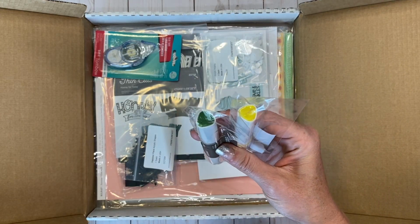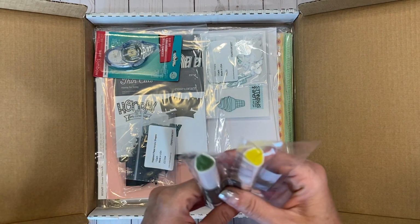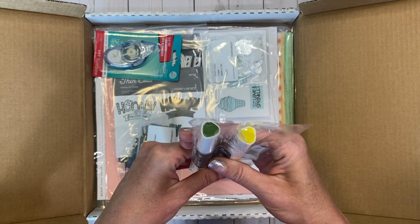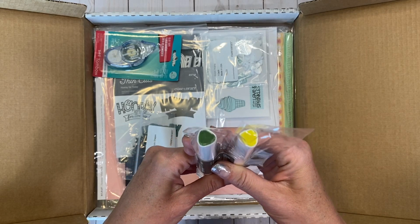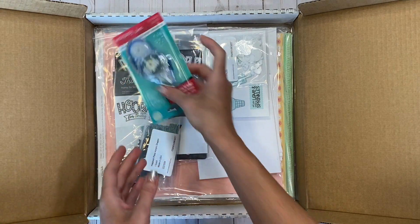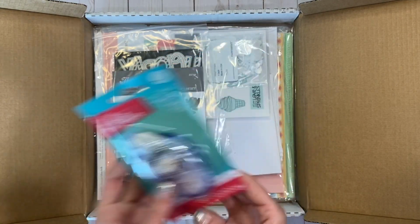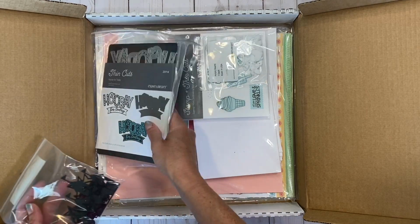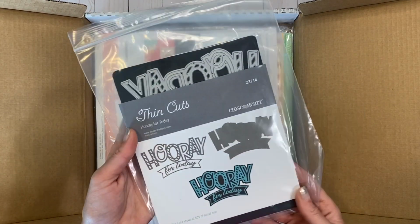You guys know I love my Shimmer Brushes. I love using them to add shimmer to my projects, my stamped images, stickers, and then I also love splattering with them to make splatters on my projects. I got another Tombow that comes with refills as well. This is part of the new magical collection, so I'm going to wait on that.